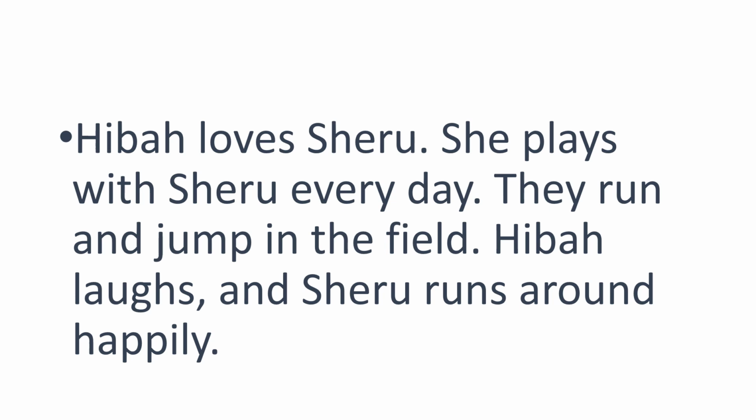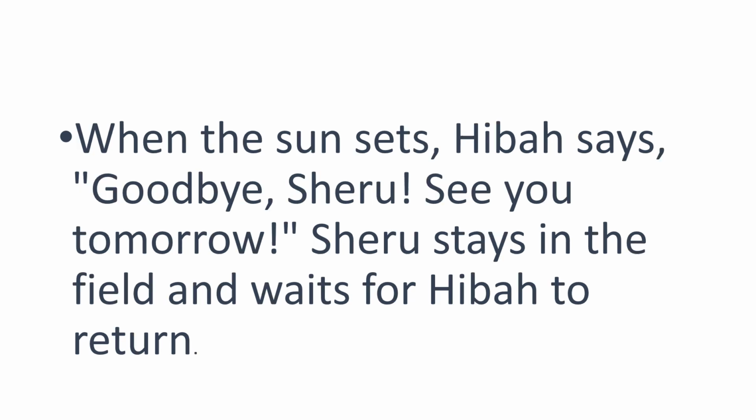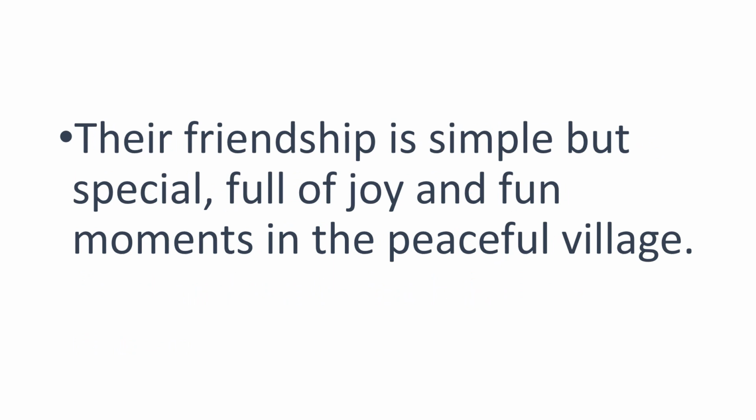They run and jump in the field. Hiba laughs and Sheru runs around happily. When the sun sets, Hiba says, "Goodbye, Sheru. See you tomorrow." Sheru stays in the field and waits for Hiba to return. Their friendship is simple but special, full of joy and fun moments in the peaceful village.